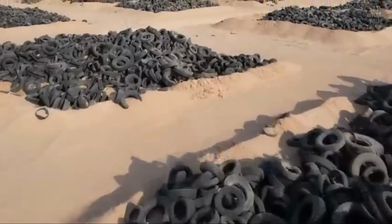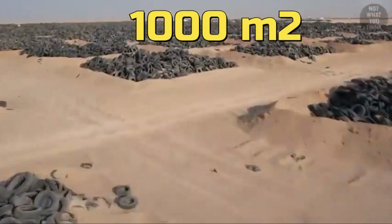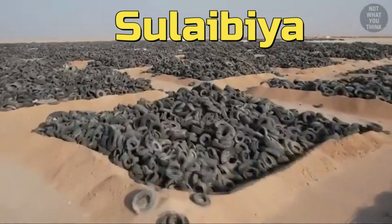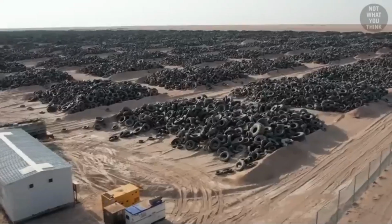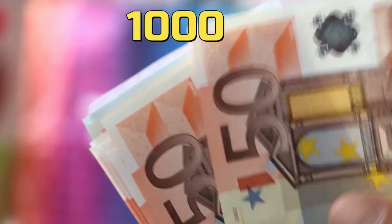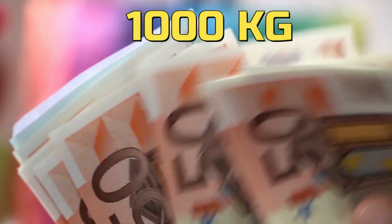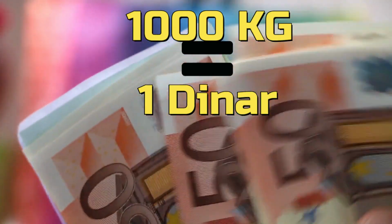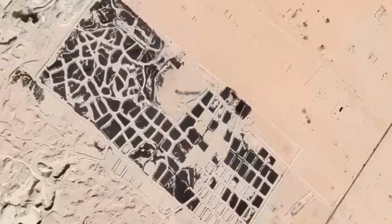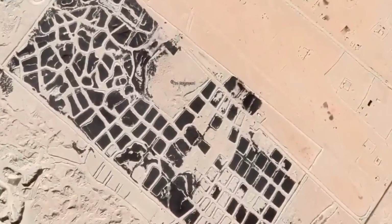Here in the middle of the desert, spread over 1,000 square meters, this is the Sulebia tire graveyard. Here, not a single layer of the tire is used, but these 50 feet holes are made where they are being dumped continuously. Kuwait buys 1,000 kilograms of these used tires for just 1 dinar and stores them here. Kuwait has been doing this for many years, so it gradually became a graveyard, which is now seen from space. According to Kuwait government officials, there are about 70 million tires in this entire tire graveyard.